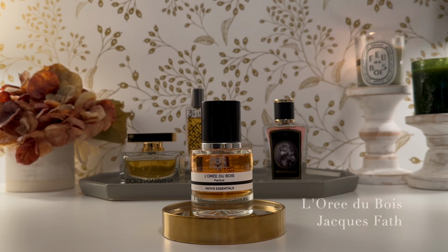So next we have L'Oreille de Bois from Jacques Fath. This was a recent addition to my collection. I blind bought this one off of my safe blind buy list, which is perfumes that I found while I'm tooling around on Perfume and they look interesting to me and they're under $50.